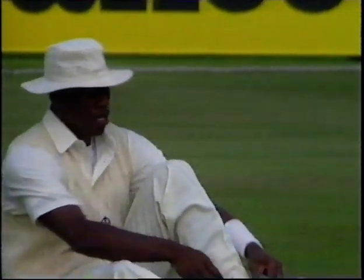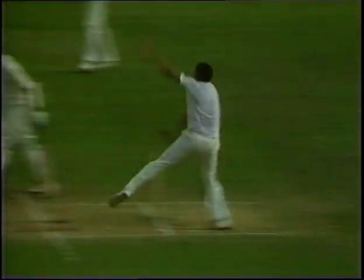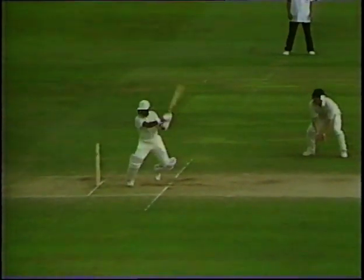Chris Lewis again, brilliant stop. Attempt to fasten his shoelace on the way. Really middle there, and a long way to his left-hand side, which is not his natural side. And really is a super fielder anyway.